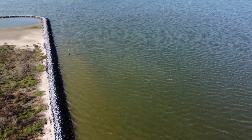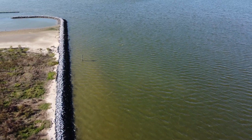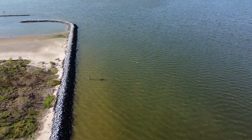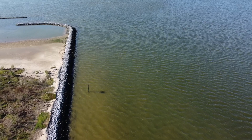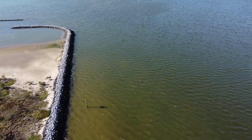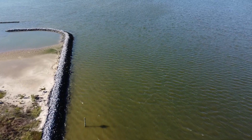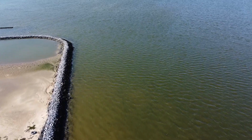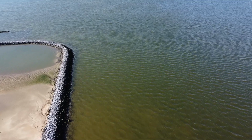I don't know when these islands were made. I don't know the history of these islands. Maybe somebody can tell me and we can inform others, but they seem like they've been there for a good long time. They look like they would be super good at holding fish under different conditions.